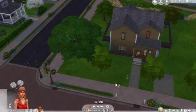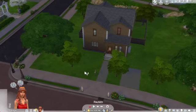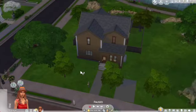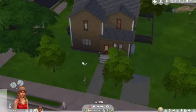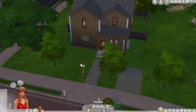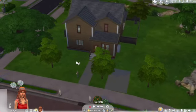1983 with another speed build. I'm going back to nostalgia mode for this one. I have a house that was owned by my grandparents, my other grandparents. This is my grandma Klose's house.